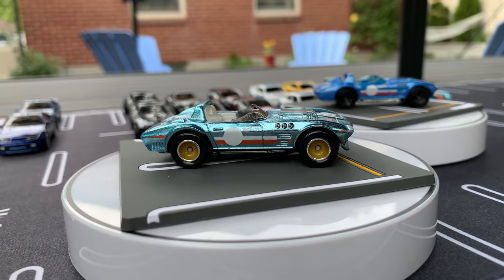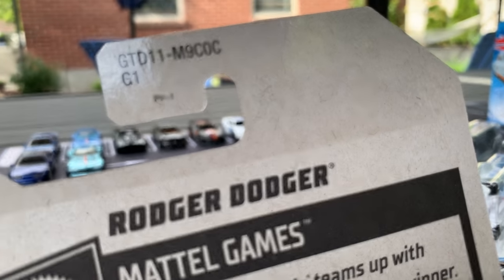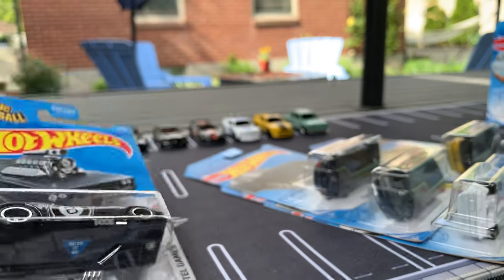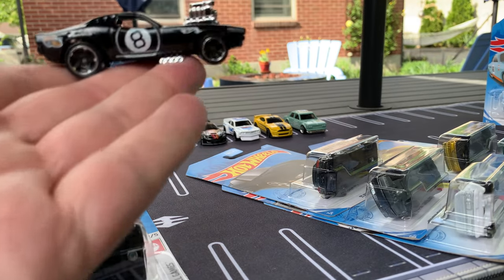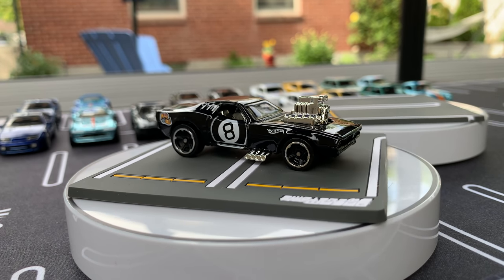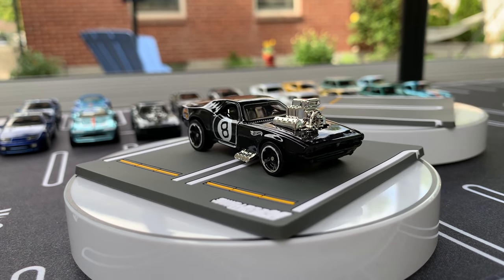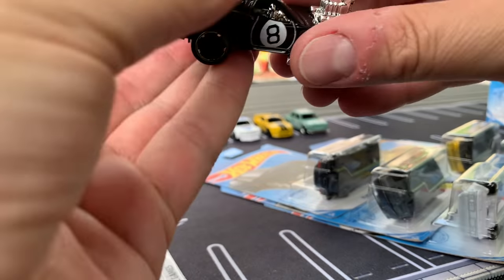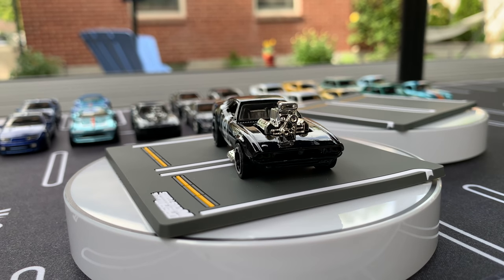Let's go to the C case. It is the Roger Dodger. Now, I said some might be harder to find. Let's look at the regular version. Jet black. This was part of that series celebrating Mattel Games, the Magic 8 Ball. If you look at the bottom, it'll have a message on it. This one's "Don't count on it." Maybe don't count on finding the super, which I didn't.